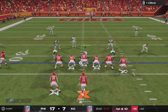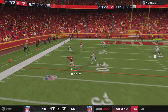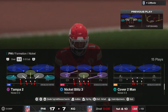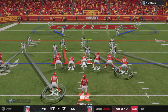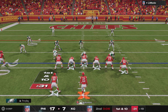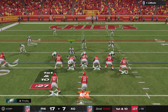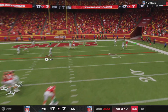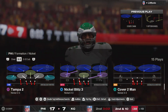Here's 1st and 10 just outside the 30. To throw, it's Mahomes. They'll get this into the hands of the rookie from Texas. And they'll have it in the red zone before he crosses over out of bounds. So here's a 1st and 10 now down inside the 20. Throwing now is Mahomes. Toward the end zone, but that's going to wind up incomplete.